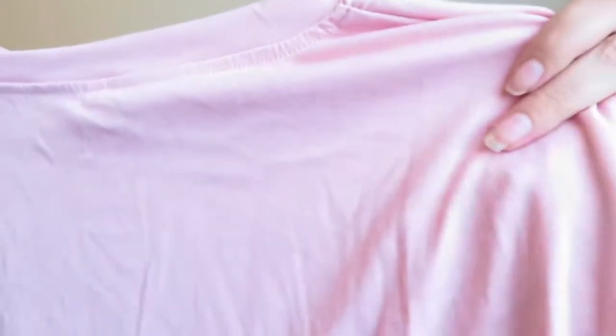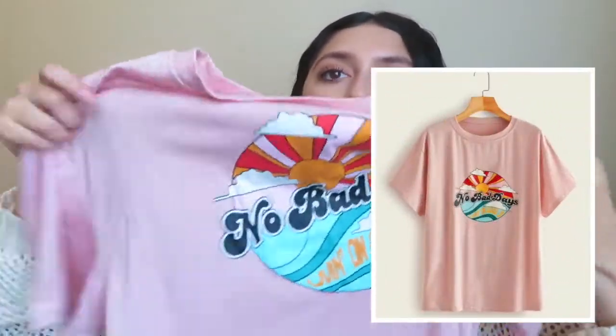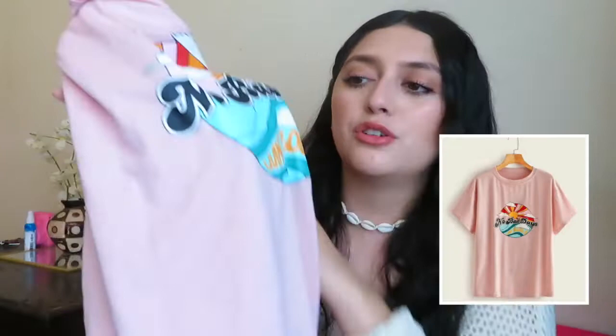I'm impressed with the material and I think it just looks so beautiful. It says no bad days, living on cloud 9. And it looks like this, and the material's pretty thick too, and it's so cute. I think tucked into some jeans, this would look really cute, or shorts for summer. But yeah, I really love this shirt.